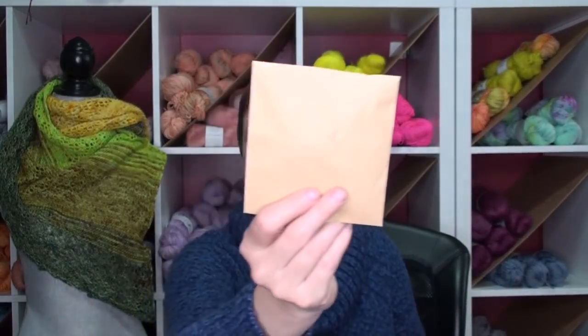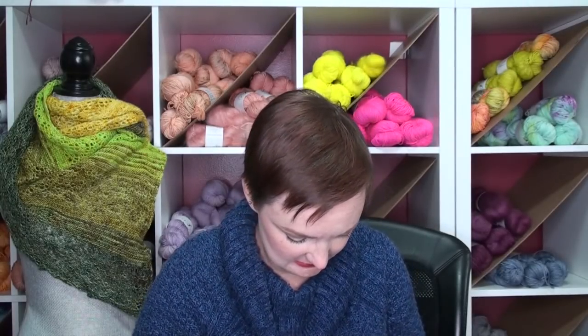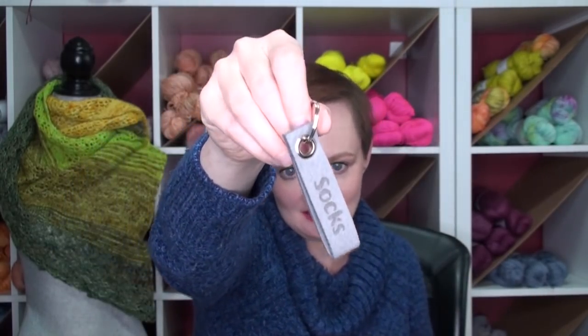And then there was a little thank you package. So let's see what's inside there. Oh, wow. Oh, cool. She included a keychain. This says socks. And I've seen her hang these from the zippers of her project bag so she knows what's inside of them. That is so cool.